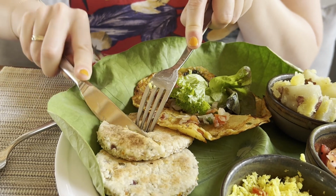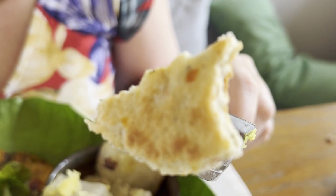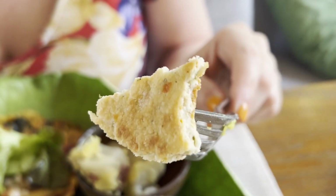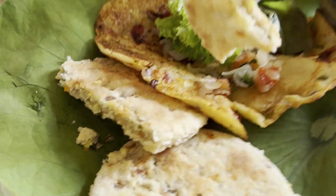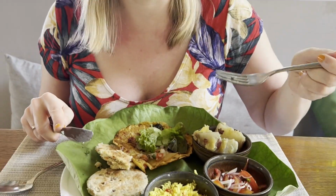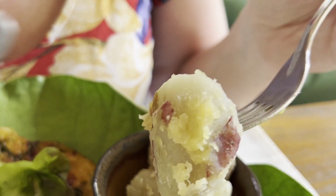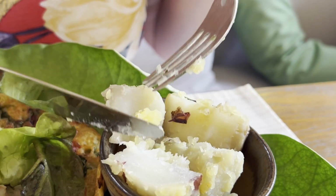There are some coconut pancakes. They are very hard. This is traditional food from Sri Lanka. They eat this in Sri Lanka, and the chef made this specially for us. With some tomato salad. And this is a sweet potato. It doesn't look like one. It looks very different from the one that we know in Europe. But it's sweet. It's really sweet.